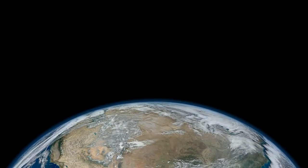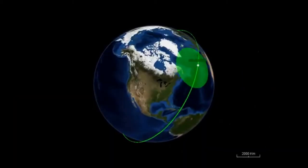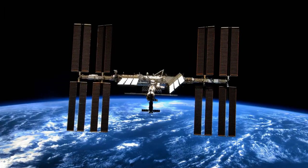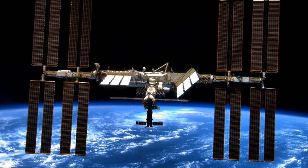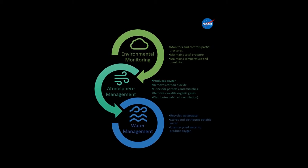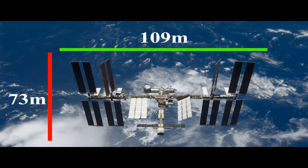The craft lies in around a 400 kilometers high orbit, with an orbital speed of 27,600 kilometers per hour, and 92.68 minutes of orbital period. It completes around 15.54 orbits per day. The mass of the station is around 419,725 kilograms or 925,335 pounds. It maintains an atmospheric pressure of 101.3 kilopascals or 1 atm, and this atmosphere comprises 21% oxygen and 79% nitrogen. It is 73 meters in length and 109 meters wide.